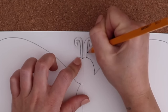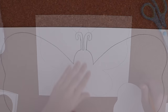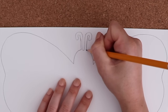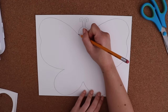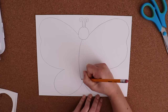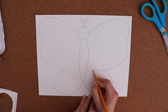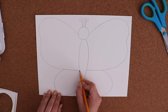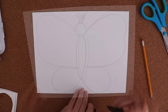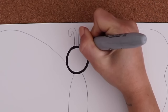Make any adjustments you need to. I changed the size of this antenna to be just a bit more narrow. Now you can fill in the shape of the head, finish the circle, and create that long oval shape. Next, connect the top wing and bottom wing with a line like this. Now you've got a brand new butterfly on a brand new piece of paper. If you'd like to keep it, take your black marker and outline. I'm going to fill in the antenna to be solid black.